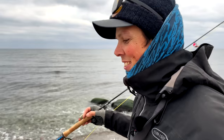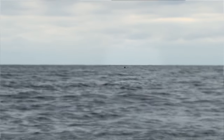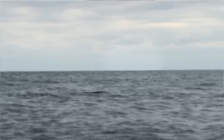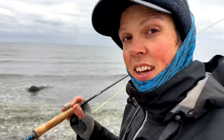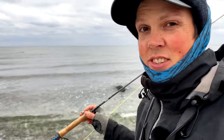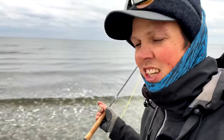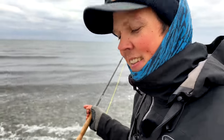I saw it coming from the left, and when it saw me, it got so curious. It just stayed around outside of me. So no matter if I walked to the left or the right, it just kept following me. So now we're on a new area and it looks very good here as well. So focus again on fishing the shallow waters and see if we can come across any sea trout.